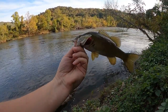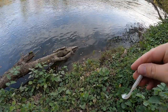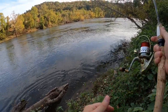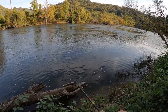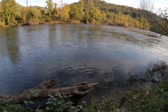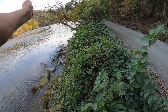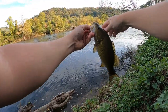Oh yeah. There we go. Throw him back in there. Try for another one. Oh, there's another one, guys. Yes. Oh yeah, now that's a nice one there. It's not a monster, but boy, it's the biggest one of the evening. Looky, looky there.